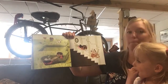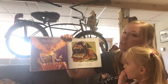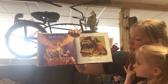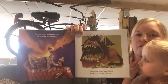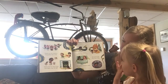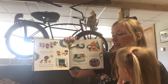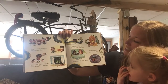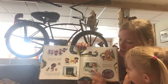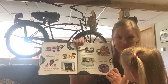Jackalope needs sturdy reins for bumpy, jumpy rides. Phoenix needs a chimney nest that's smoke and fireproof. Manticore needs special floss for each and every tooth. Harpies are too screechy. Chupacabras like to bite. Fairies play too many tricks, and kelpies hate the light. Basilisk is slippery. Chimera likes to scratch. Mermaids brush their hair all day, and sprites are hard to catch. These don't sound like good pets, right?